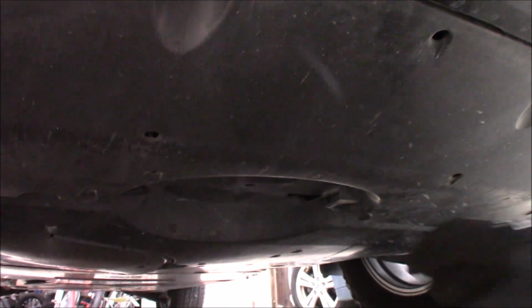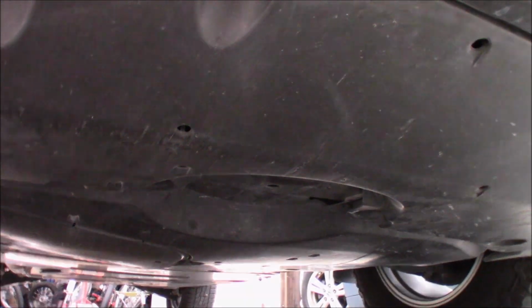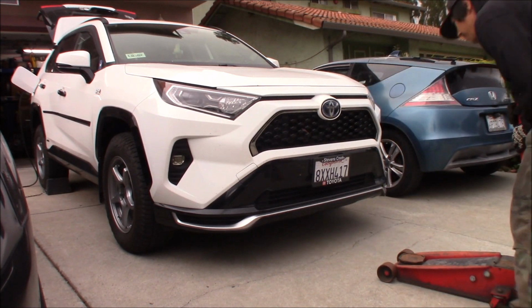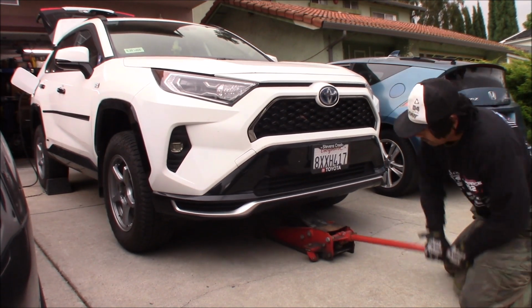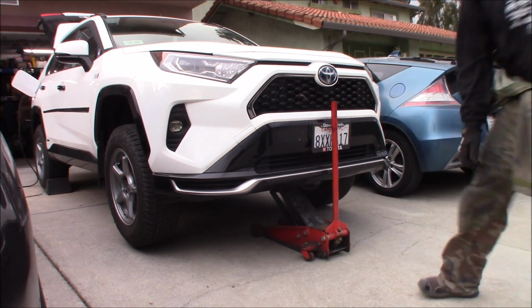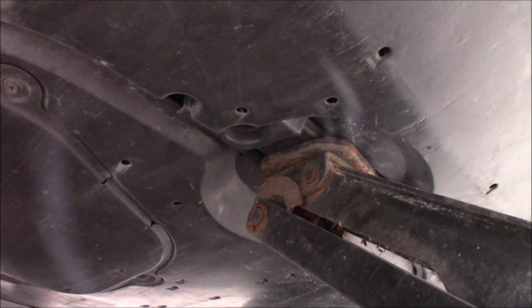Okay, we're going to go jack up the front, and before that, I will show you where the jacking point is. It's right there. See here? There's like an opening in the plastic here. That's where you want to put the jack, okay? That's where I jacked it up. You guys can see.